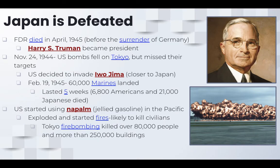Okay, so Japan. FDR died in April of 1945, so right before the surrender of Germany. And so his vice president, who was Harry S. Truman, incidentally the only president from Missouri, if anybody cares, is going to become president. So on November 24th, 1944, this is before Truman was president, U.S. bombs fell on Tokyo, but they missed their targets.